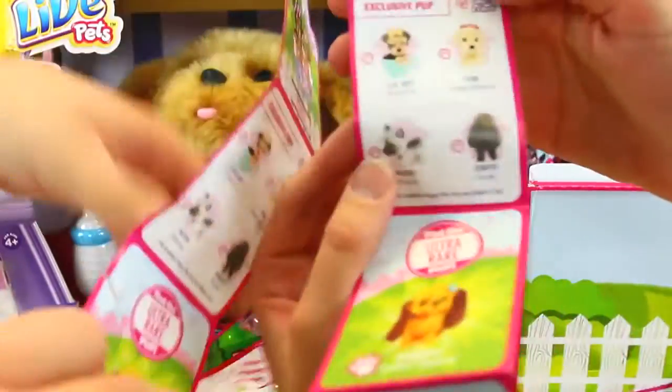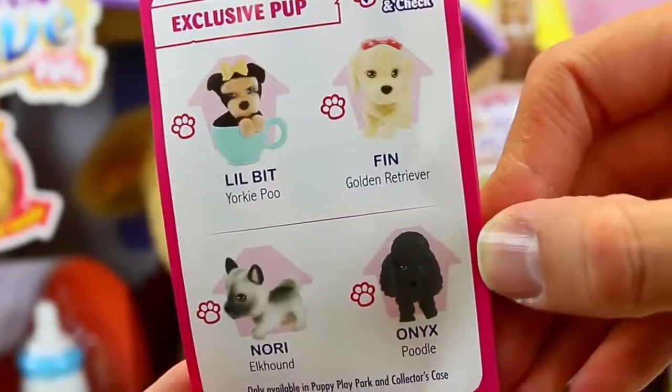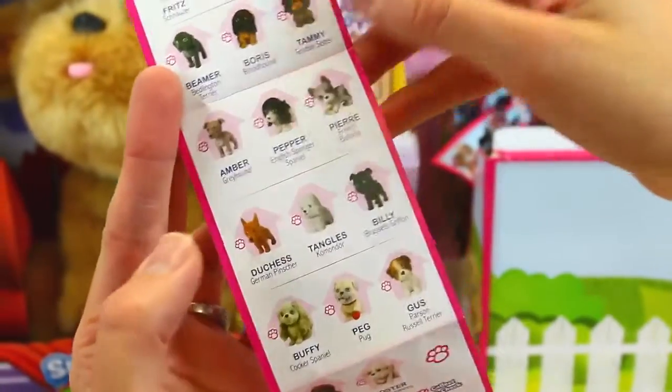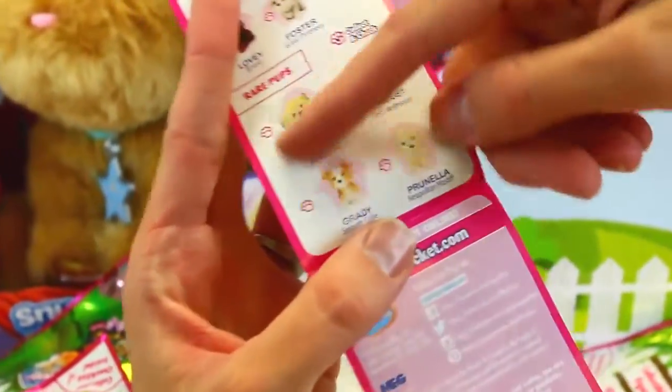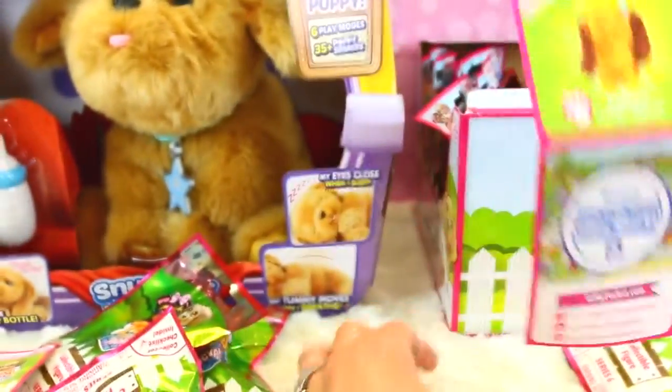Let's show the sheet really quick. So there's exclusive puppies. These are probably the ones that come with the purses and stuff. And then right here, the regular puppies. And then the rare pups. And then the ultra rare. I kind of like how they have that set up, so it's a little different. That's cool.